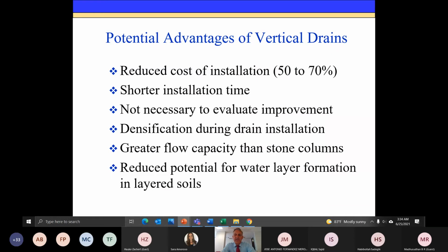Some of the potential advantages of vertical drains is that you can reduce the cost of installation by 50 to 70% in comparison to conventional stone columns. There's a much shorter installation time. It might take 40 minutes to compact a stone column, where you saw those go in 3 minutes. It's not necessarily required to evaluate improvement, although you could, because you're relying on the drainage. There is nevertheless densification during drain installation, so that you have this benefit.